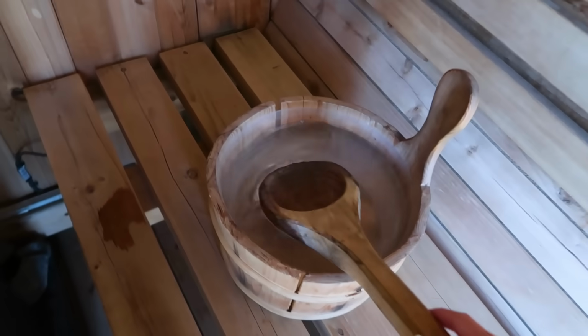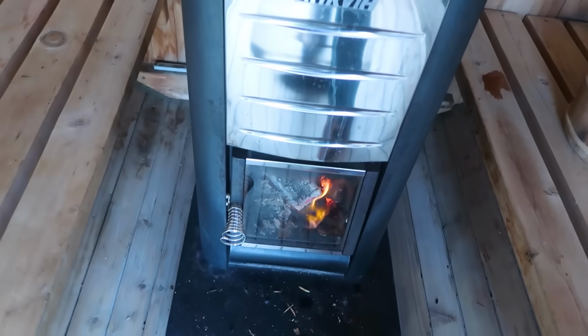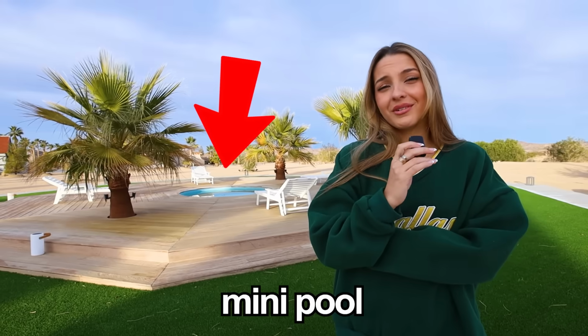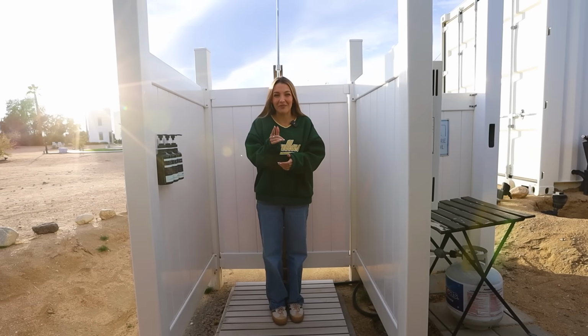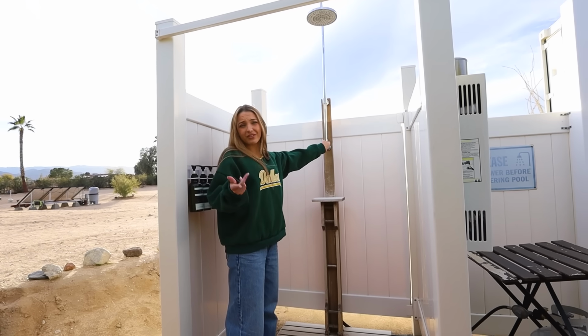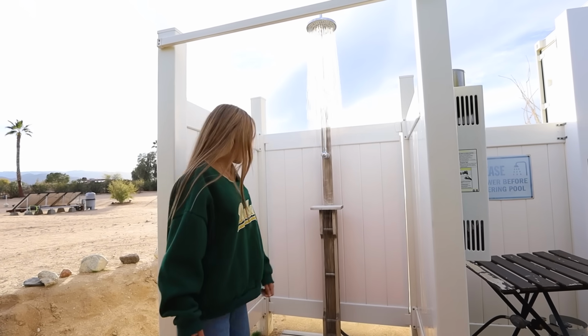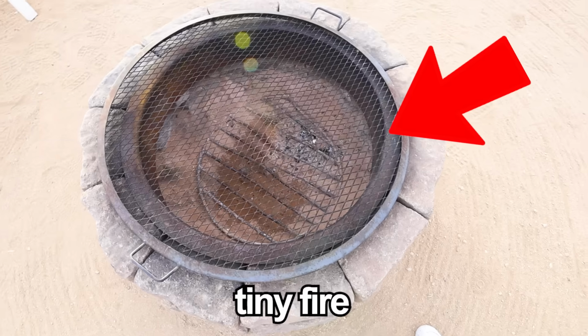So you take some of this water and then you pour it over these rocks and it ignites the fire, making it even hotter in here. Okay, let's see what else they have. This place also comes with a mini pool, which I will not be using because it's a little dirty. All of these tiny homes have outdoor showers, and I'm not complaining, and neither are my neighbors. I'm just kidding. I'm sure if they saw that, they'd be like, my eyes! Now, the last shower didn't work, so let's see if this one does. Yep, it works.